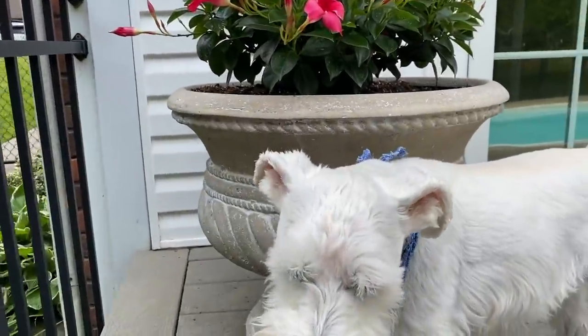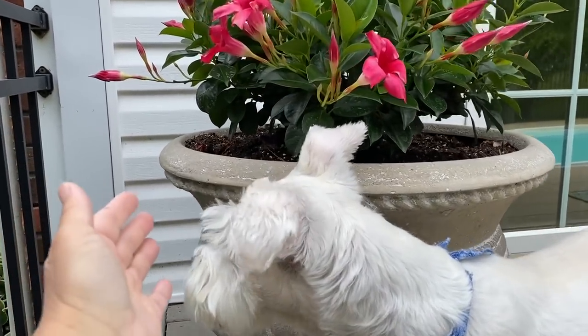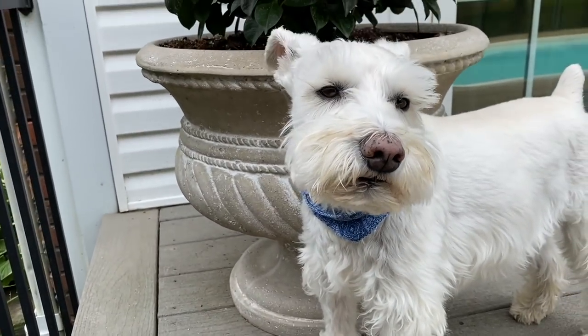Maxer, are you showing them the flowers? Yeah. So we have flowers. I got these pots. Move, Mooey. Can you move, Mooey? Can you just move?